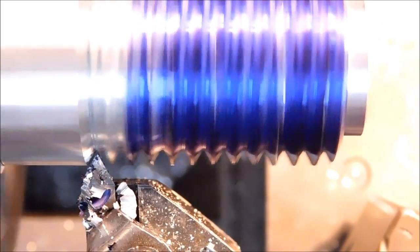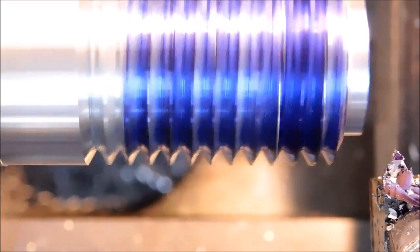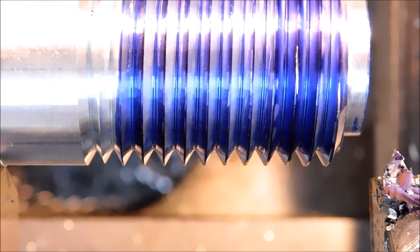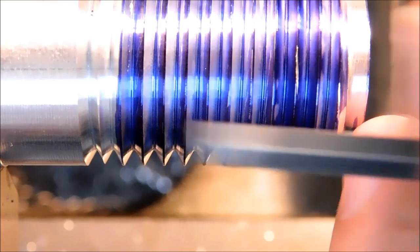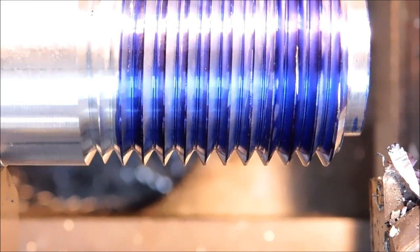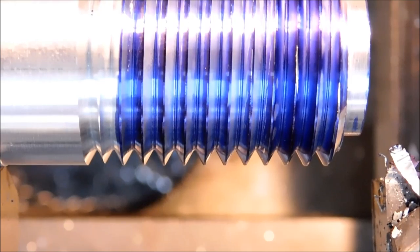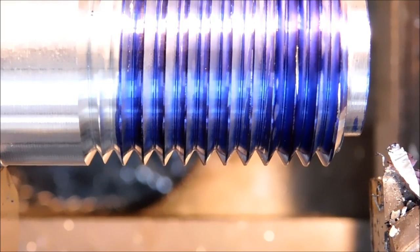Contact in the rear, I was shocked to see that. Let's go 42. This is a very superficial cut. The blue on the inside of the thread, I'm going to call that side of the thread the inside. The blue is starting to be removed, but not on the outside. I'm going to back the compound off half a thou. Run it at the exact same number, 42.